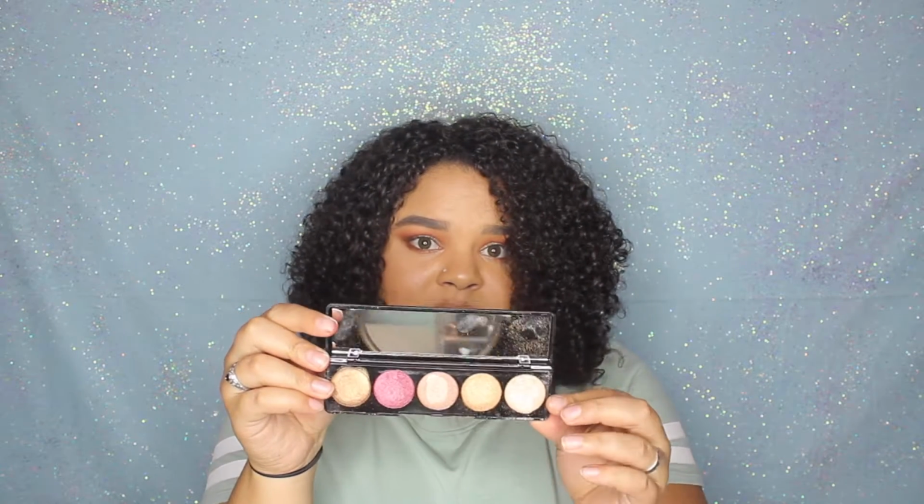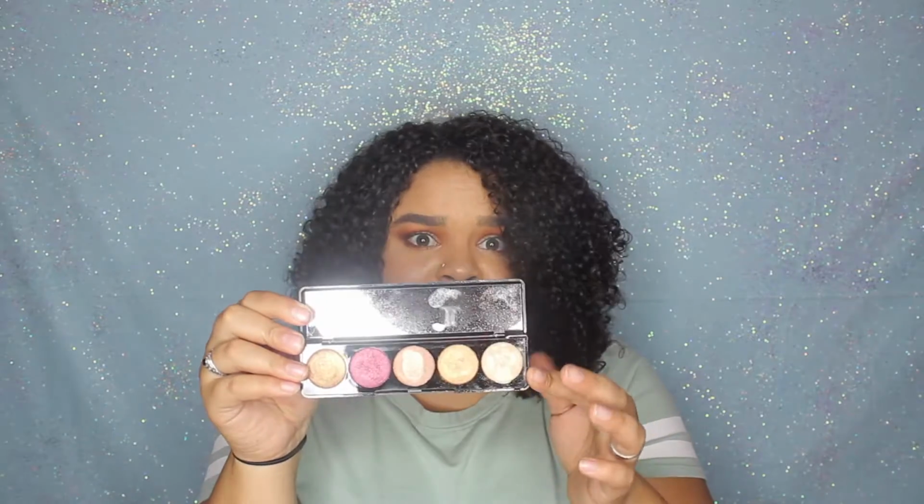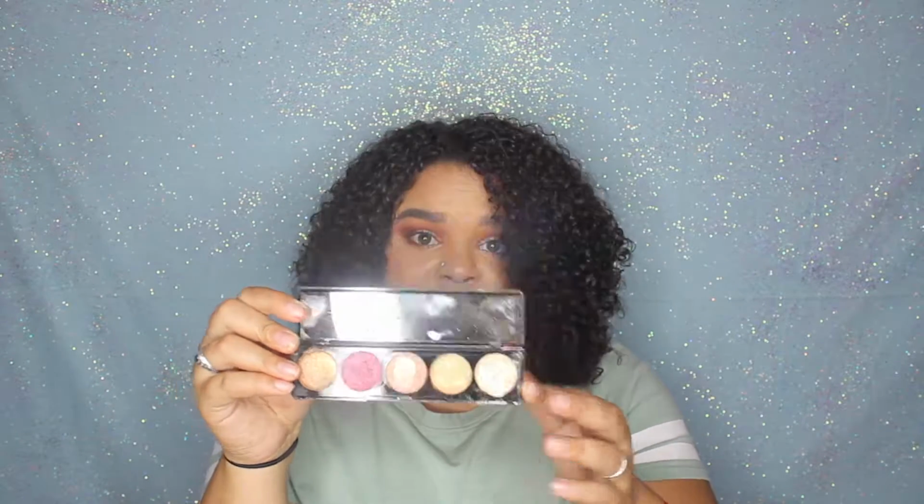You don't have to do anything extravagant, you don't even have to use setting spray. I find with these, you just pop them on and you go. So that is just what I love about this palette. I will actually show you some swatches.